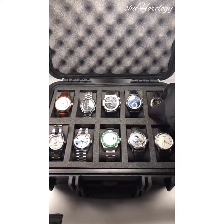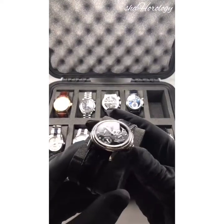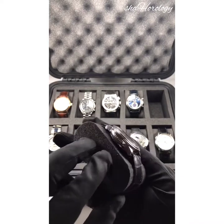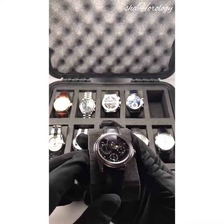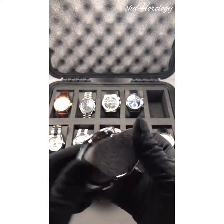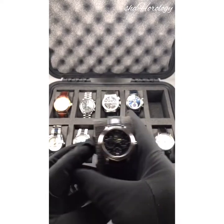Then I've got the Plompin Tourbillon, 36mm, and they've packed so much into it. Perpetual calendar, 8 days power reserve, tourbillon, gold case, gold clasp, beautiful.